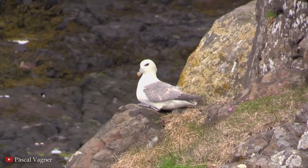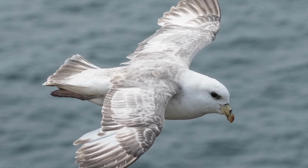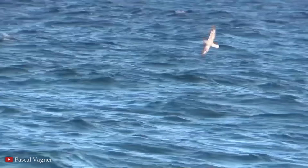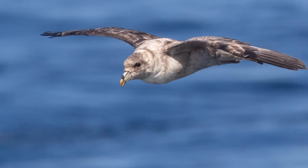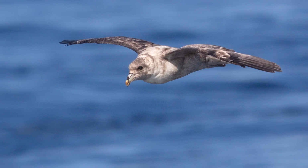They are brilliant flyers, capable of covering great distances with relatively little effort. They use dynamic soaring, which is a flight technique that takes advantage of wind gradients over the ocean's surface and allows them to travel long distances without using much energy. Their diet is varied and opportunistic. They feed on a wide range of marine organisms, including fish, squid, plankton, and carrion, and they're also known to scavenge from fishing vessels, having a peculiar love of discarded fish and offal.